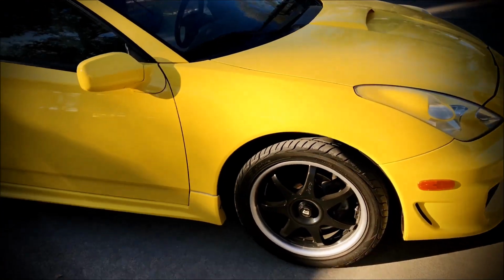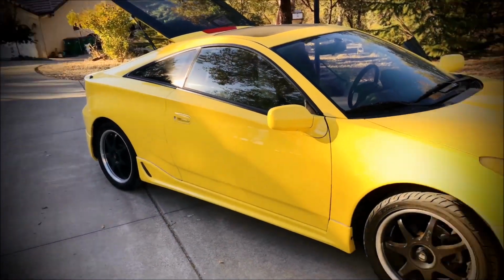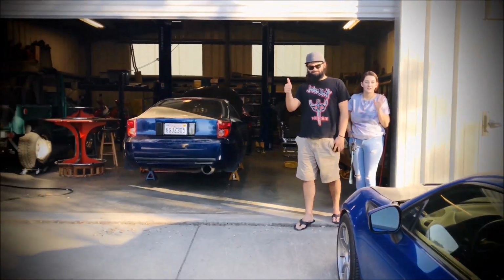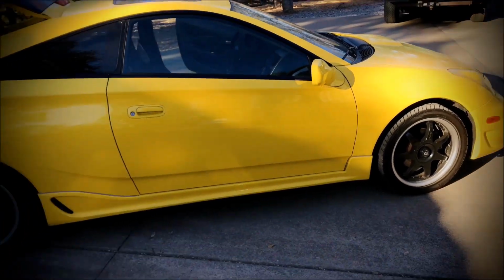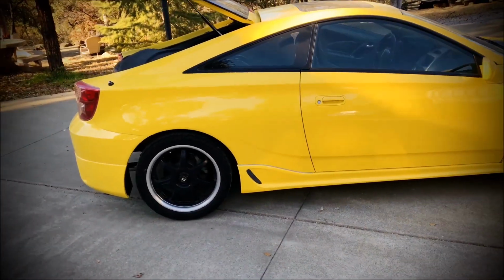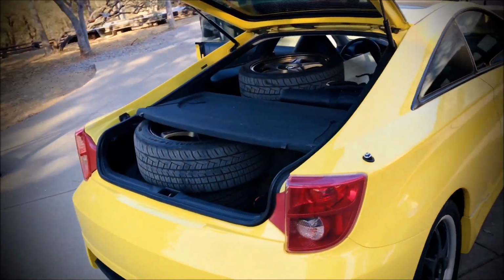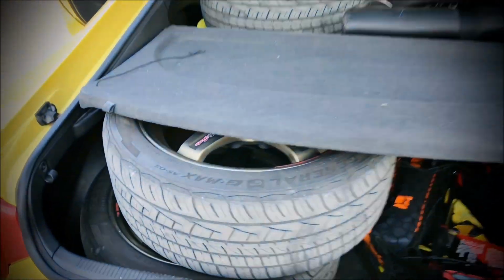This is what came with the car, so I'm sure the T3s on this car will look amazing. Shout out to Seth. Thanks a lot, man. Appreciate it. And those rims will be going to a good home. We're going to take good care of them. So I'm sure you'll see them again. Sweet. Can't wait to go home and put these on.